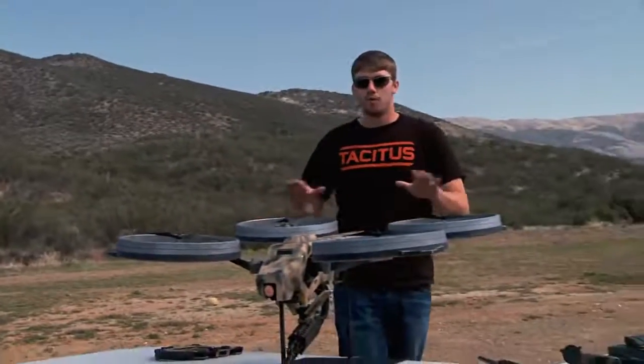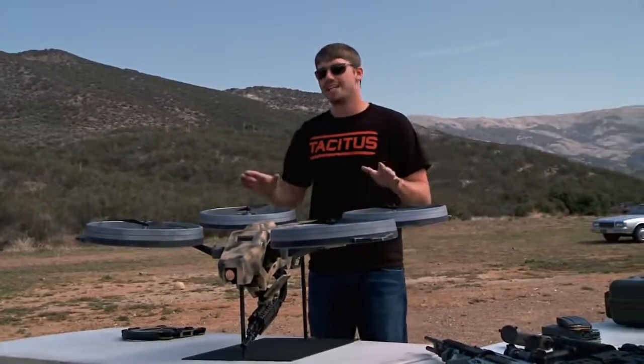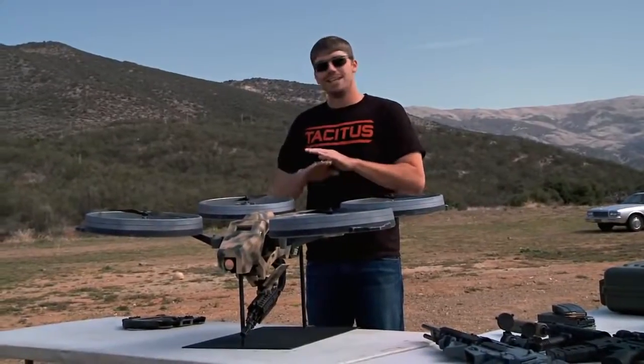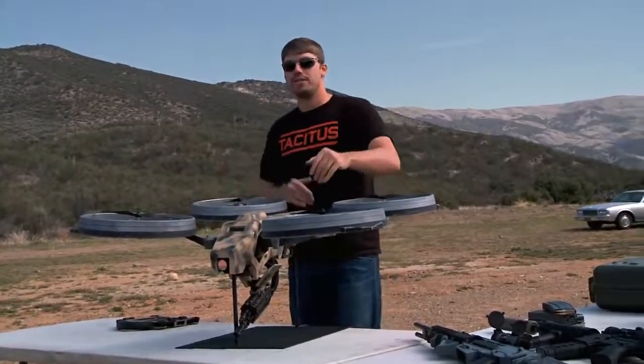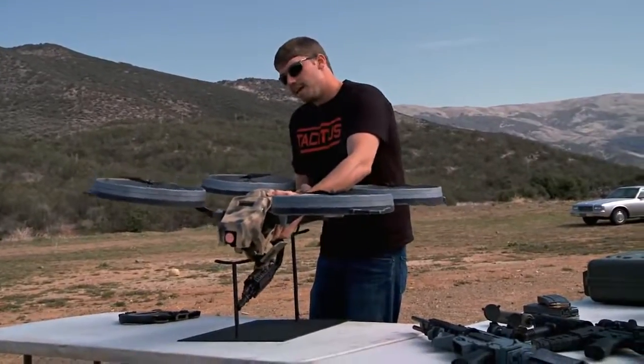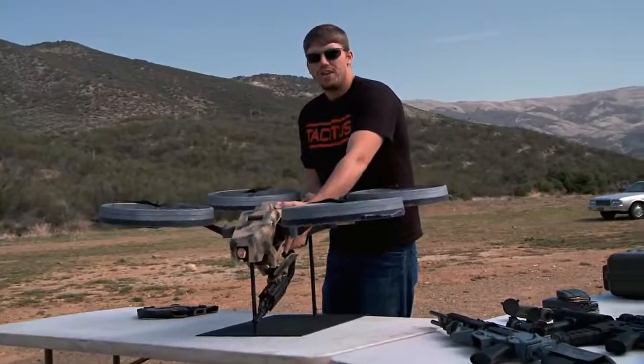This, my friends, is a prototype quadrotor. Now it may look like something you've seen before, but believe me, the technology in this baby isn't going to be out there for at least another decade. It doesn't even have a technical name yet, so for now we're just going to call it Charlene.